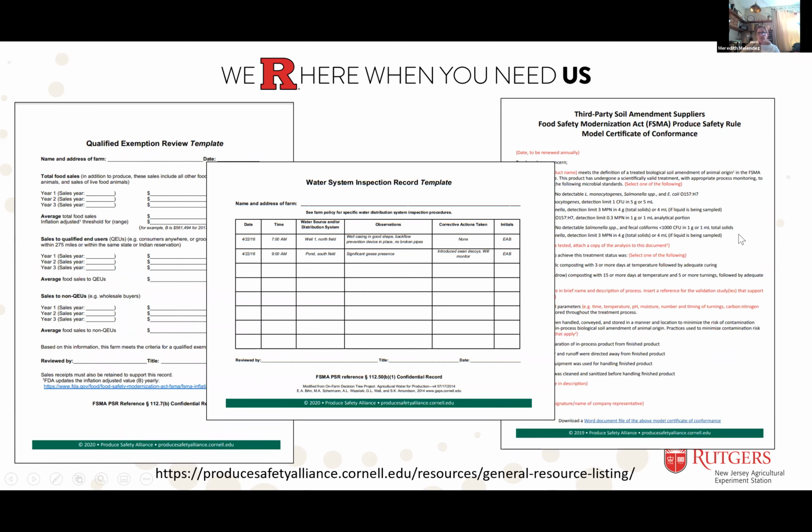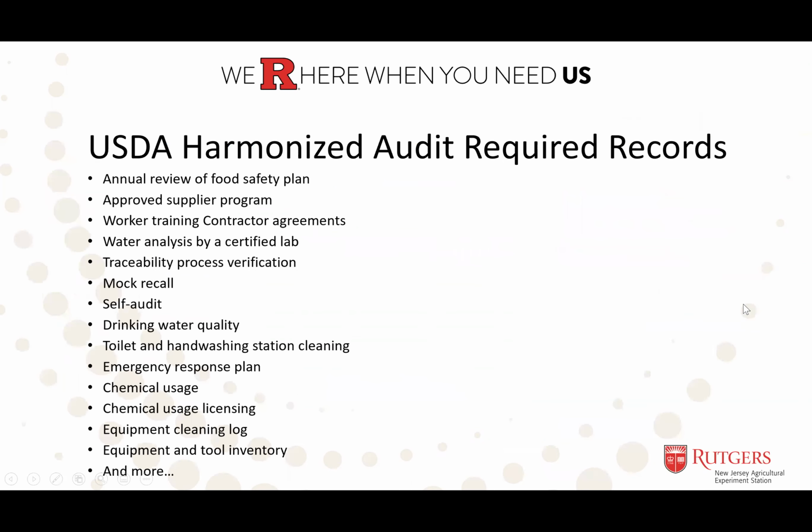Also, there's the certificate of compliance that we talk about. That's when you're buying in things from others, like drinking water, hand washing water that's coming in with rented equipment. And if you're buying compost, you would want to have a certificate of conformance to show that what you're buying in meets the standards of the rule. And there's information available on what that would look like. Certainly if you're buying ice also, we'd want to see the water records for that. So thinking beyond what you have control over and thinking too about those inputs that you're purchasing and making sure that you've got the records to support the quality of all of that also.